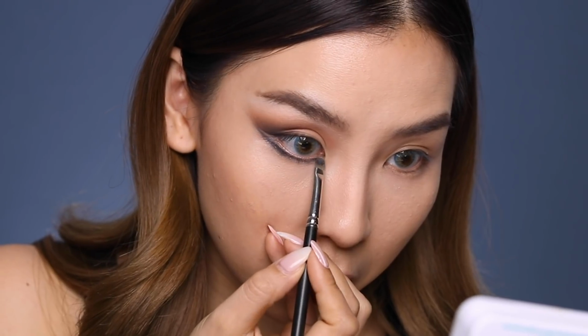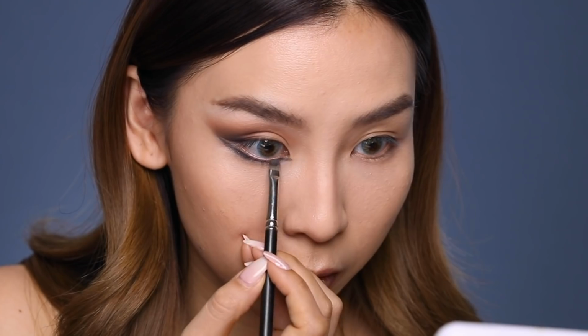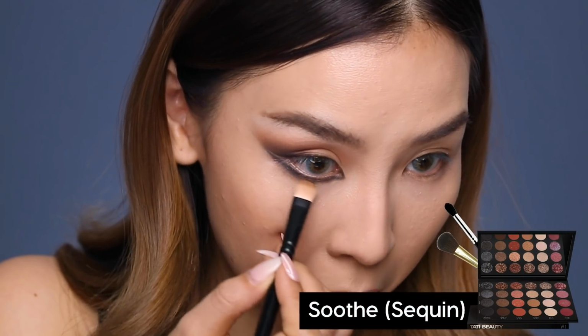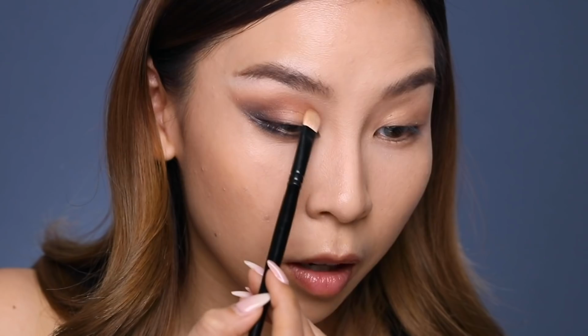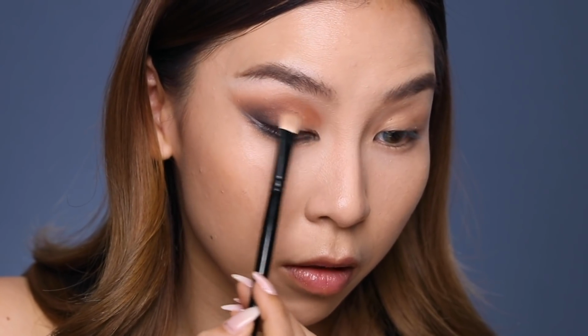I'm using the matte black now. I'm just going to use that to elongate my eyes and connect it up with the bottom liner. Ooh, I'm kind of getting like Egyptian eye vibes now. I'm going to go into the Sequin Soothe, and I'm just going to use that to blend out this darker color at the bottom, just to soften it a little bit. I'm also going to just add it up here as well.